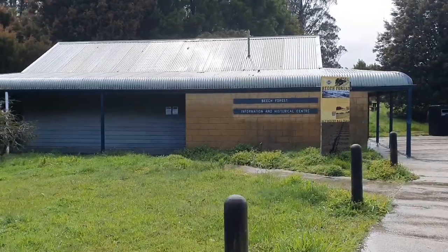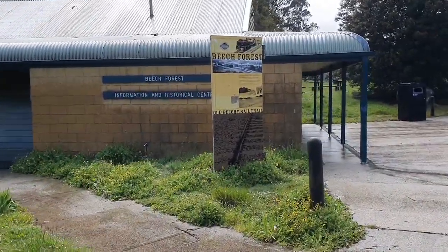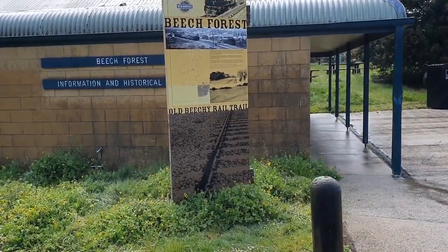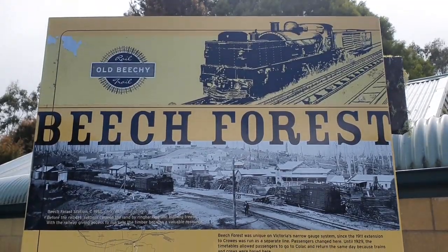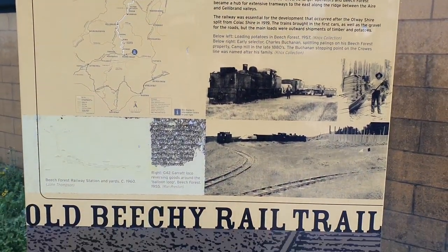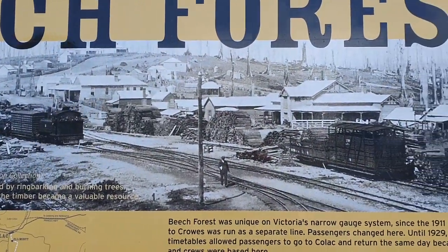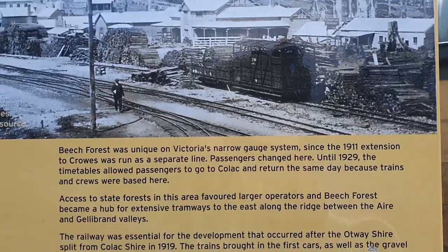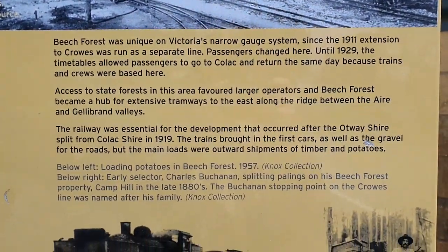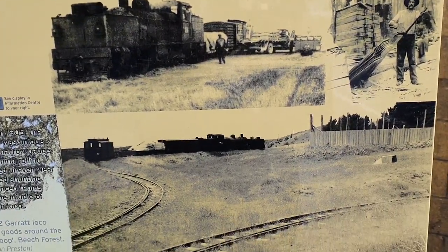This building's really awesome. It's a toilet block, visitor information and historical area. So get your gunzel technicals ready. Beechforest was unique on Victoria's narrow gauge system since the 1911 extension to Cows was run as a separate line. Passengers changed here. Until 1929, the timetables allowed passengers to go to Colac and return the same day because trains and crews were based here.